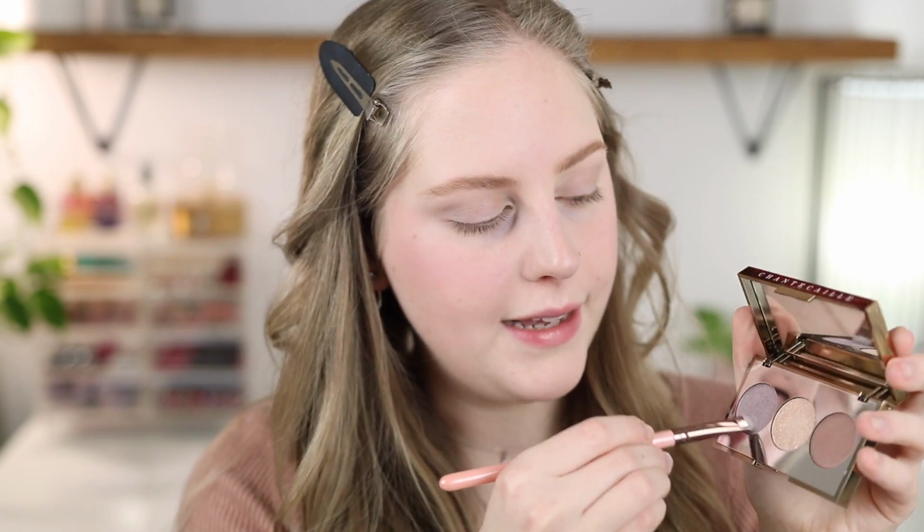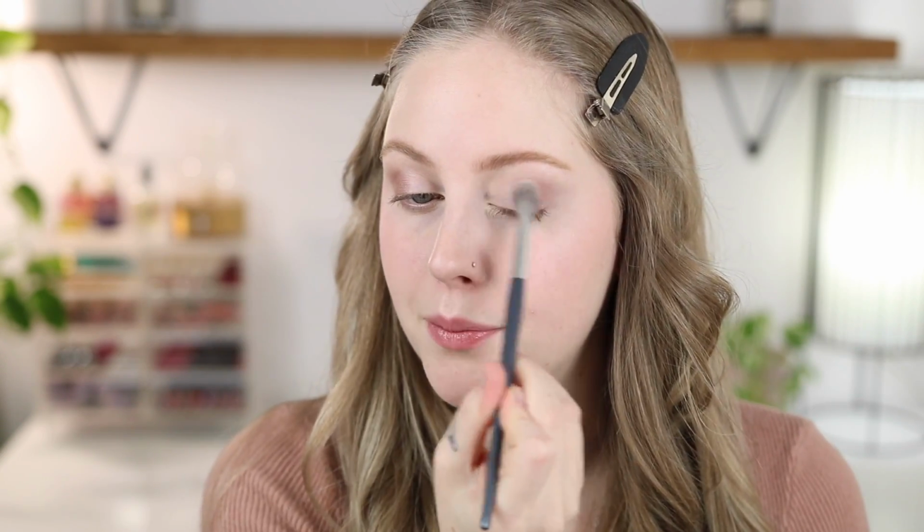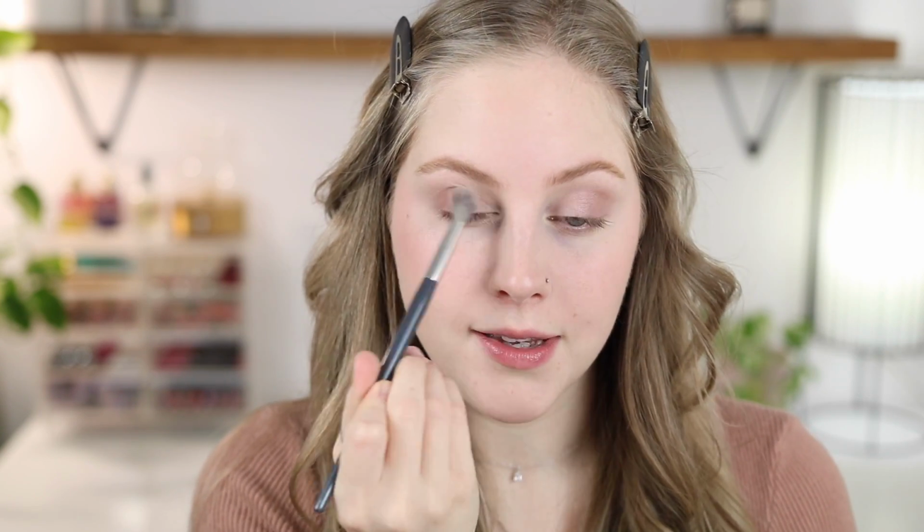I'm also gonna run that same shade on the lower lash line. I don't really have any eyeshadow colors like this. It's quite unique. And then I'm gonna take my finger into this more rosy mauve, which actually matches my shirt today. It's a bit darker, as you can tell, and I'm gonna work this on the outer corner. And then using my blending brush just to buff that in. These blend very, very easily.